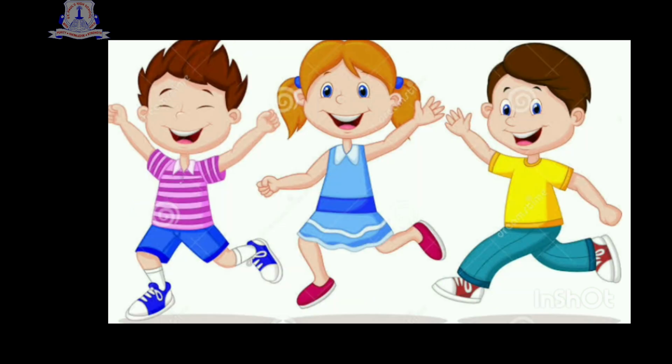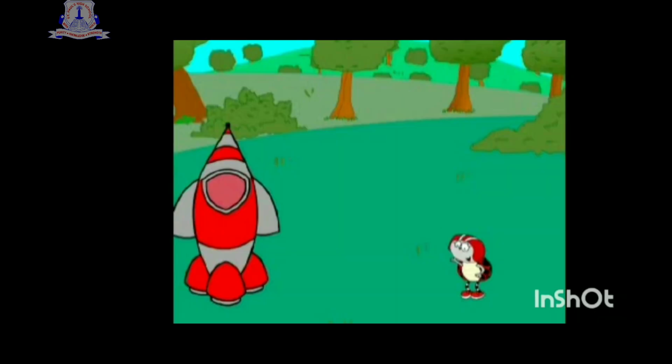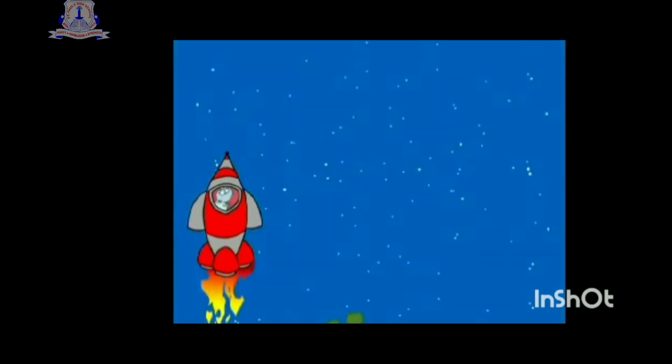Very good. As we finished with a jolly ride, let's go to the space with our friends, stars and moon, waiting for a next ride and see where our numbers are hiding. So let's begin. Going to the moon.